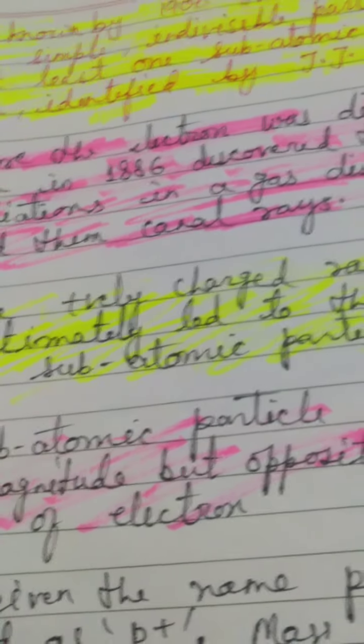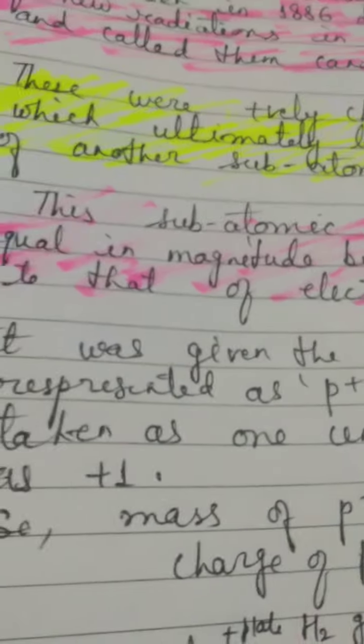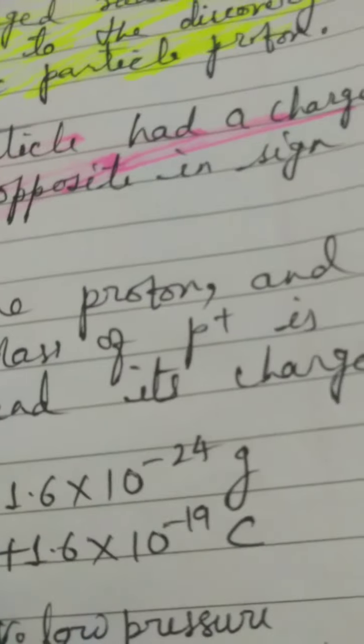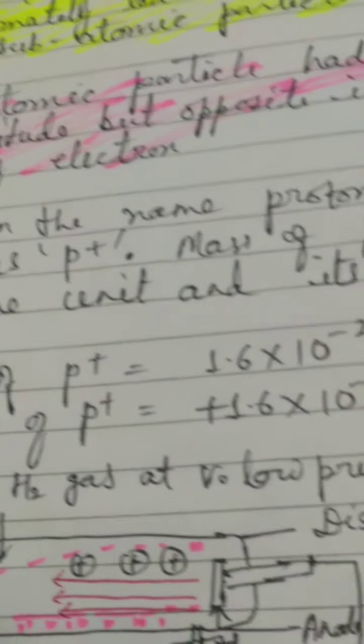How? Because the electron mass was found to be around 2000 times smaller than this particle. This particle has significant mass, which is called the 1 unit mass, and that mass is your mass of proton, and this is your 1.6 into 10 to the power minus 24 gram, which we also call unified mass. And I am telling you that the charge is equal and opposite.